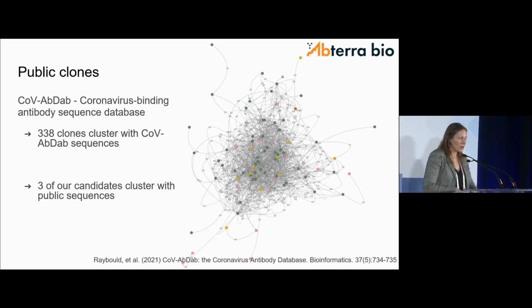So our data set was definitely a small one compared to the compendium of knowledge that we now have against coronavirus. Instead of just looking at our data, we thought, why not look at all the sequences that other people have found as well? There's a great resource called CoV-AbDab, which has coronavirus binding antibody sequences. We pulled out all the sequences that people have reported that bind to SARS-CoV-2, that are from human, and that have binding information about where the epitopes are that they bind to.